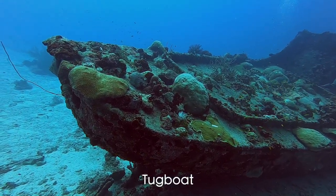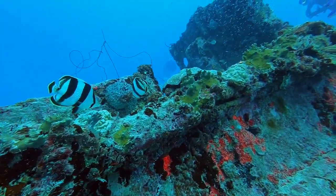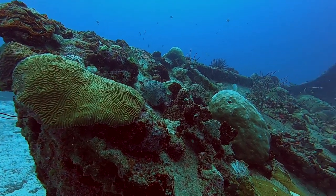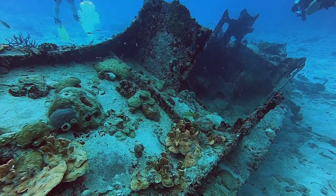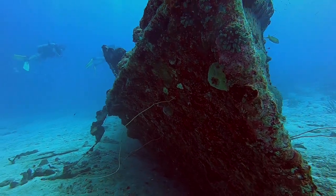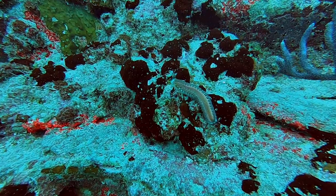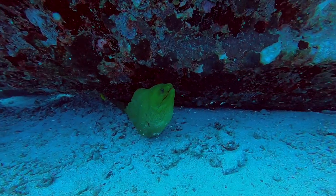Located right off of the cruise ship port in about 100 feet or 30 meters of water is the Harbor Tugboat Wreck, which was sunk in the 1980s. Although small, she is nicely covered in corals, which attracts fish, and is surrounded by a nice reef to explore once you've exhausted the wreck. The tugboat is home to a variety of creatures, including a pair of green moray eels who live underneath her.